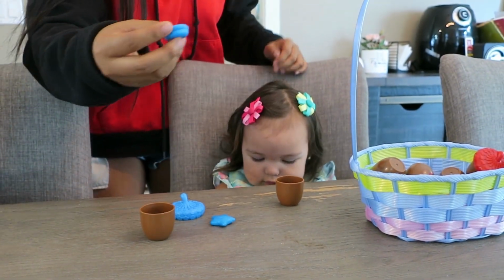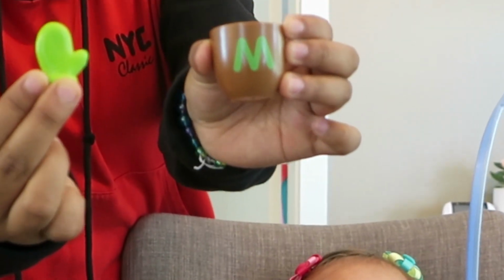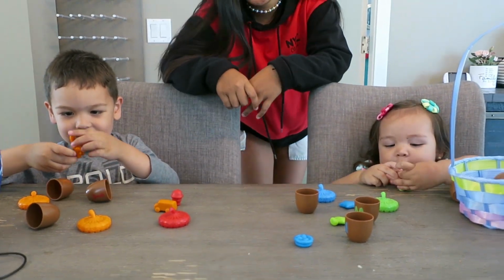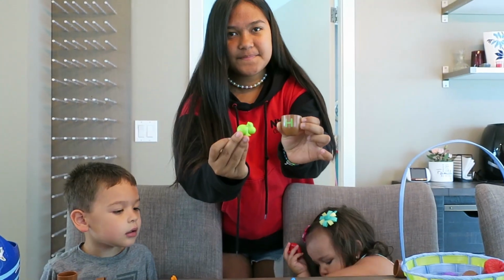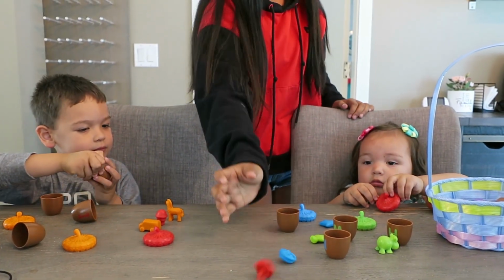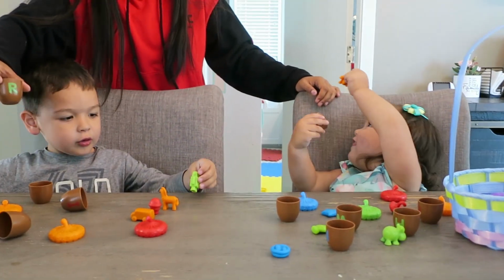Ayah, what did you get? This one's a nest. It's for N. Okay, let's see. It's mittens for letter M. What did Tosh get? Z for zebra. Good boy. Oh, I got a letter H for hippopotamus. Wow, nice. Look, I got an umbrella for letter U. Yay, a robot.